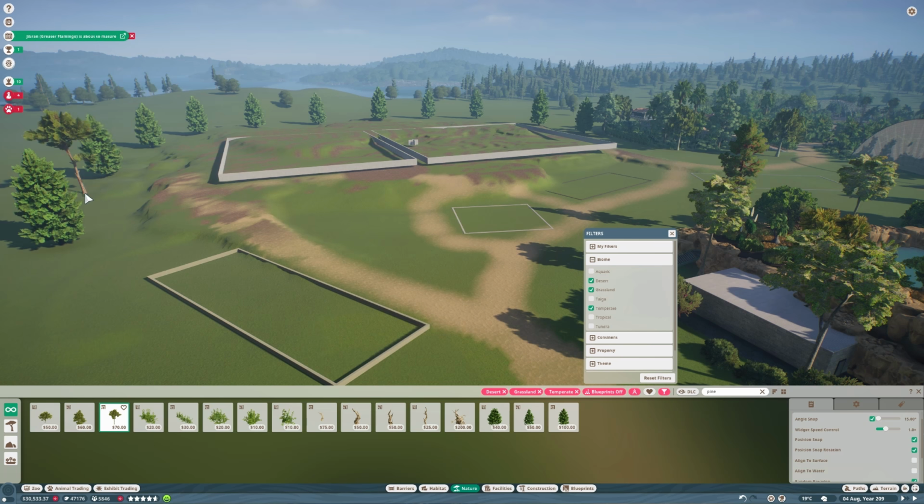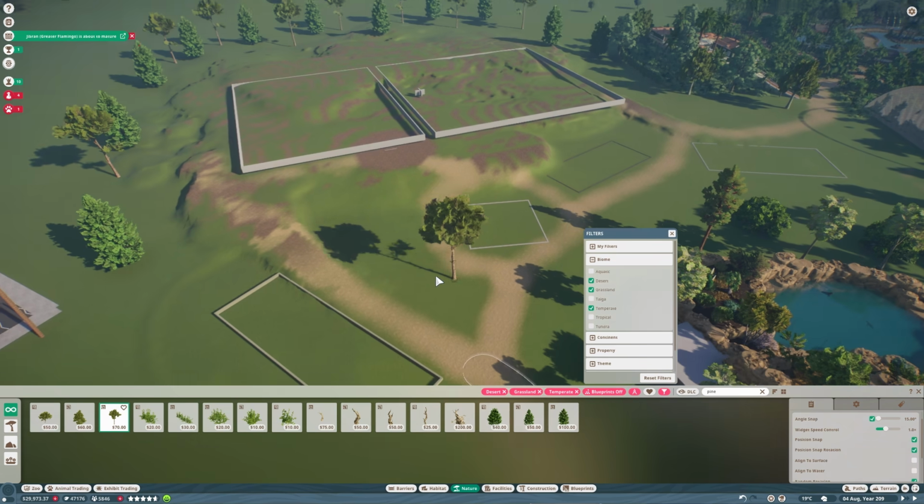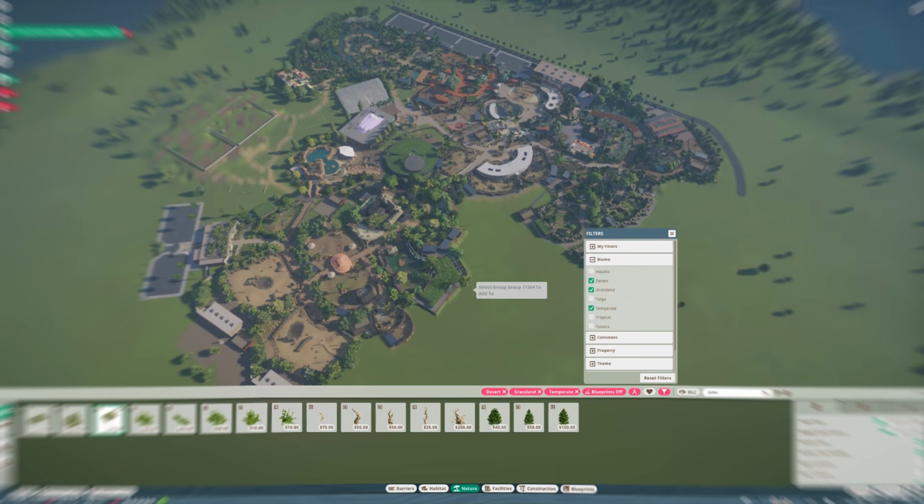You can see that some of the trees are actually flashing red when I try and place them down, like this one here. And the reason for that is because we have actually hit the edge of the map, something I did not think I would be doing when I started this zoo.